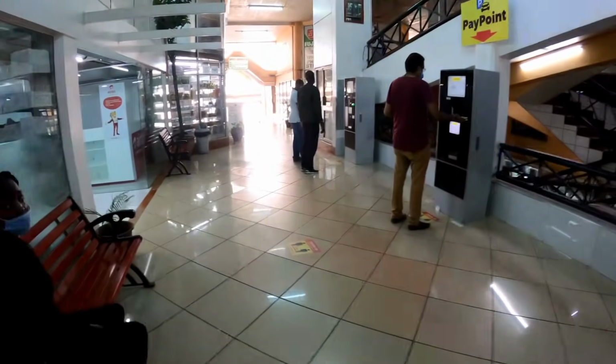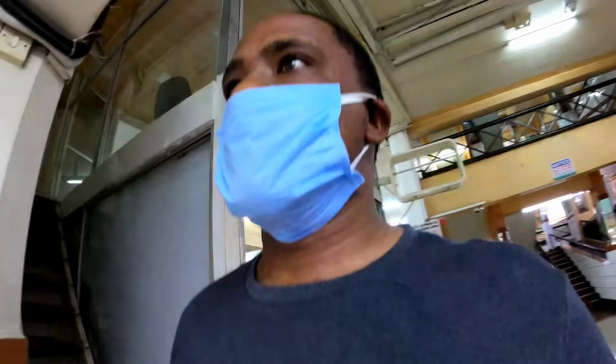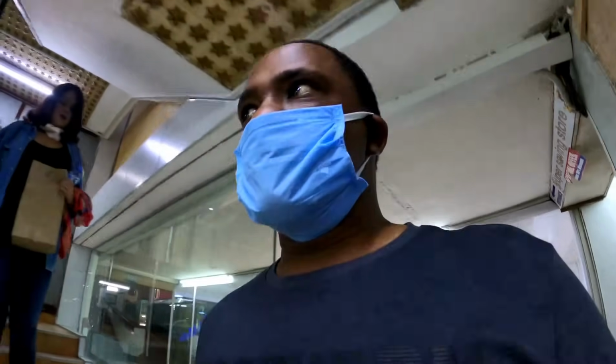So I want to pay my parking. I came to pay for parking and really loved the parking payment system. I didn't have to use cash. I just had to go to my phone and pay using Mpesa, which is really, really good.